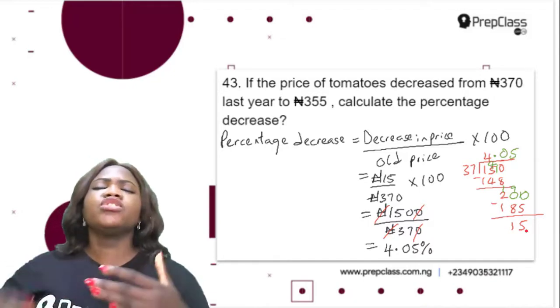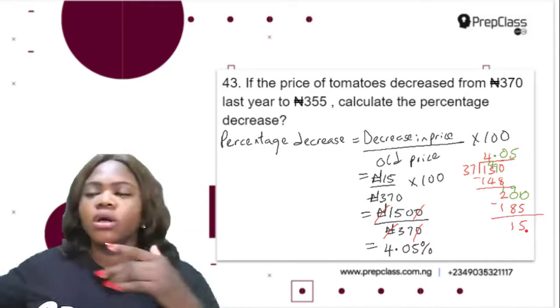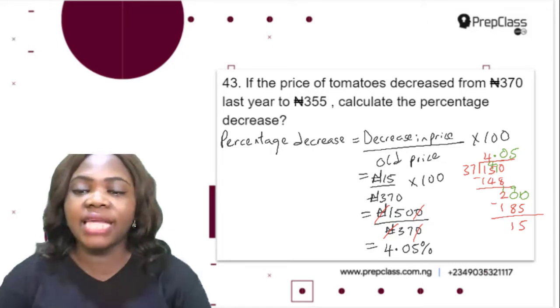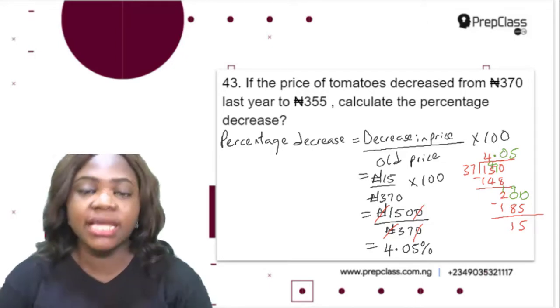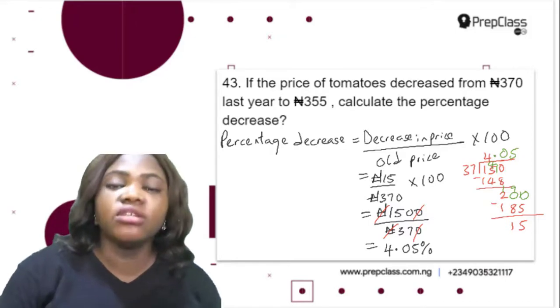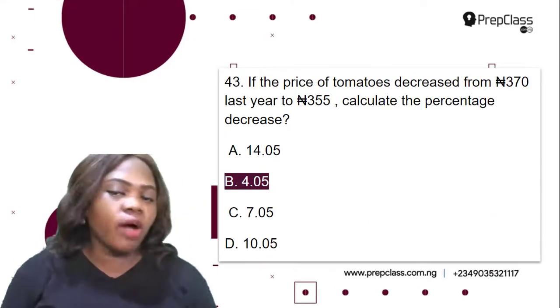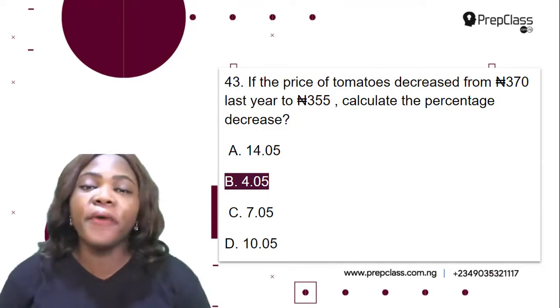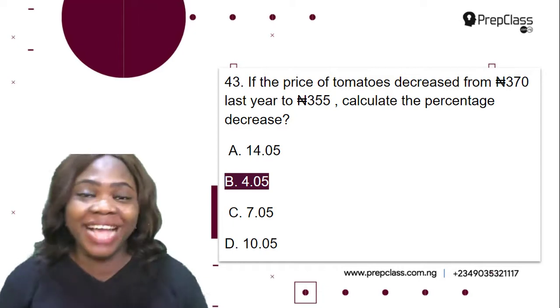So this division will go on and on, so that's why we have to stop here. So the answer is 4.05%. So the percentage decrease is 4.05%. Which of these options is correct? The correct option is option B, 4.05, because that's the answer.